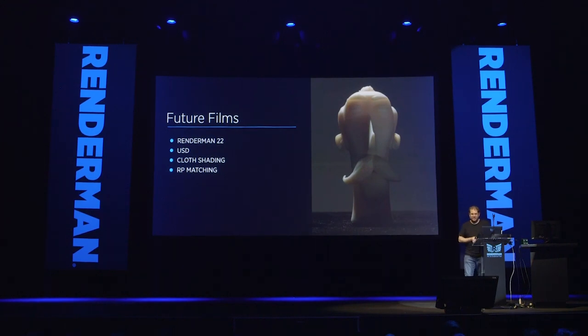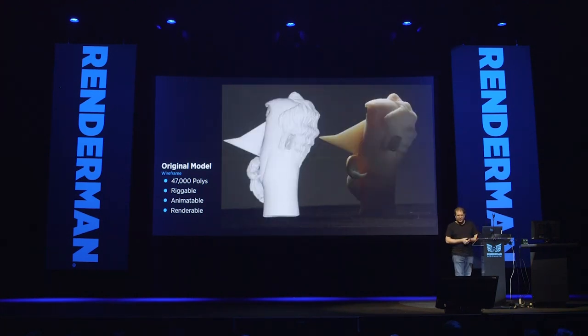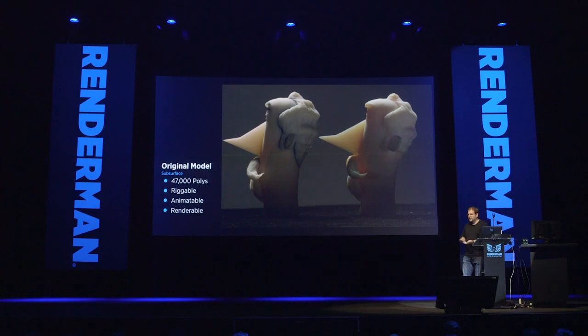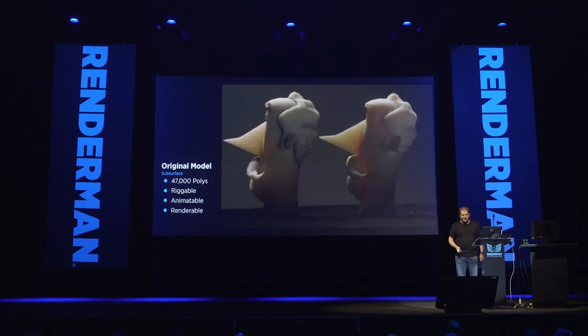That head that you see there is a white head that was printed. This is the geometry that went into that head. It's relatively small, 47,000 polys. It's pretty riggable, animatable, and it's definitely renderable. If you were just to throw a path traced subsurface scattering on, this is what you would get. Doesn't really match right now.